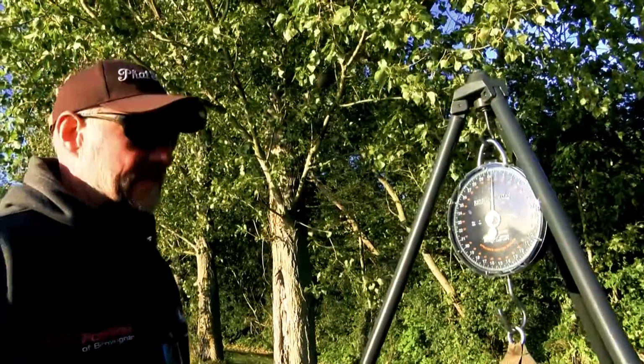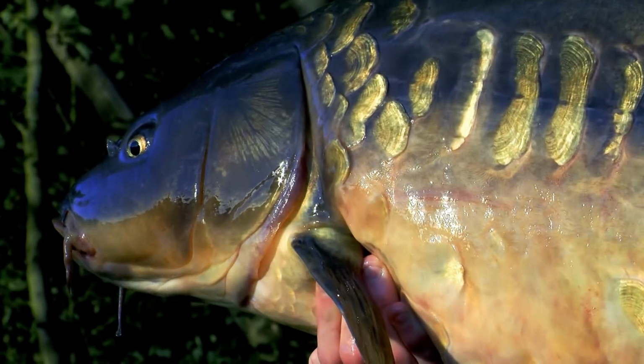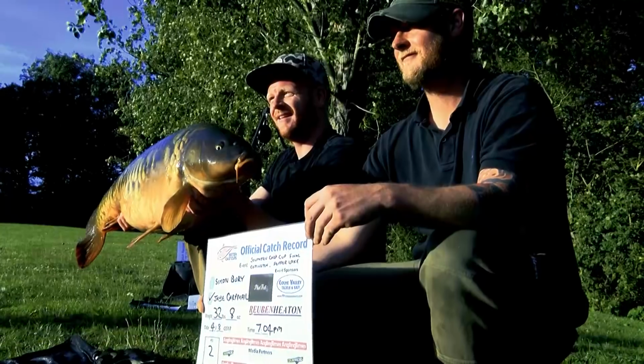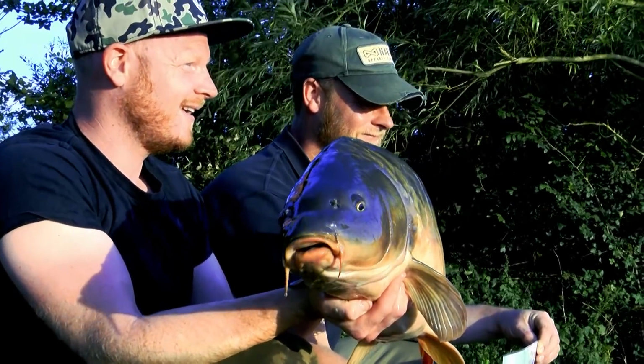So there it is, Mick Coxon calls it, 32 pound, 8 ounces. Great start for Jay and Simon. A superb looking mirror carp and a fish that any angler would be proud to catch. What a fish. I'm sure this won't be their last great looking carp to grace the bank in this competition.